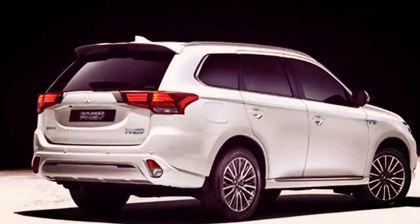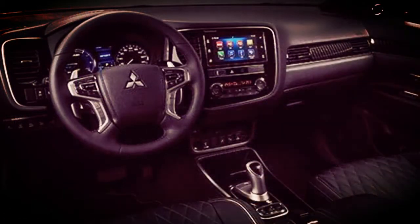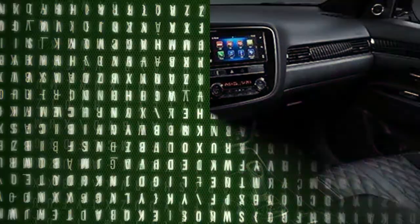The 2019 Mitsubishi Outlander PHEV will hit the European market this fall, and should arrive in Canada soon thereafter. The plug-in SUV has just been introduced in our market this year, but it's been on sale in Europe since 2013 and has been the continent's best-selling PHEV in 2015, 2016 and 2017.